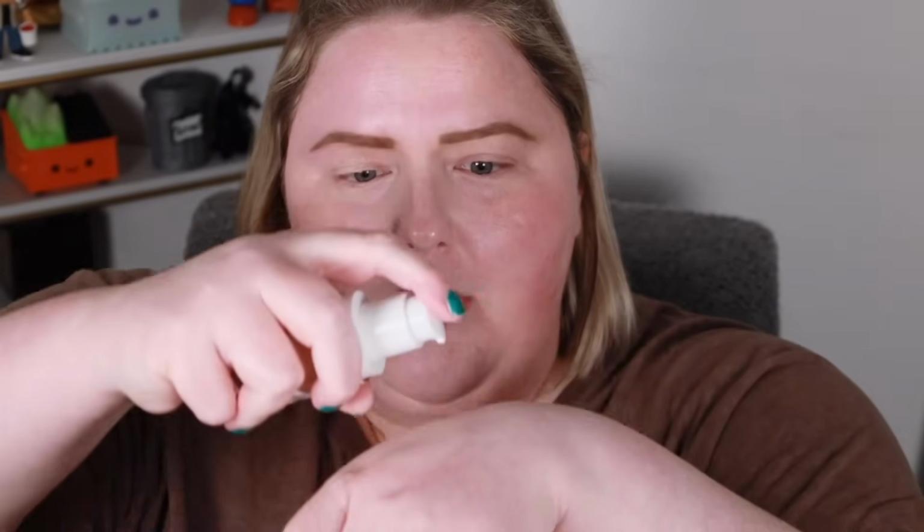Okay, so I'm gonna do 1 pump. I'm gonna use my little Sigma brush here. And we are just going to paint, paint, paint, paint, paint. This is looking so much better. Okay, all right, whew. I can breathe now. I was a little scared. It did not look good. It did not look good.